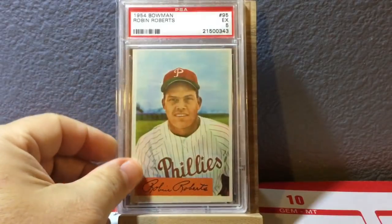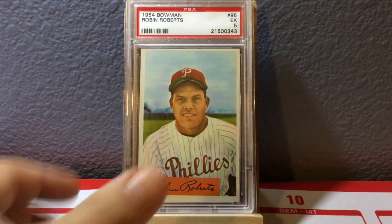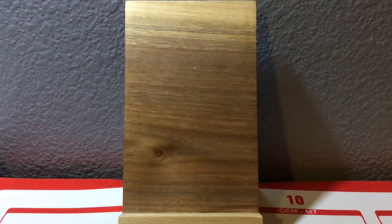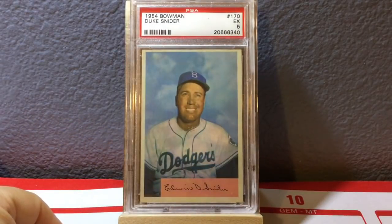Must move faster. I'm already at 10 minutes. I've got a lot more to go. All right, Robin Roberts, 5. Duke Snider in a 5.